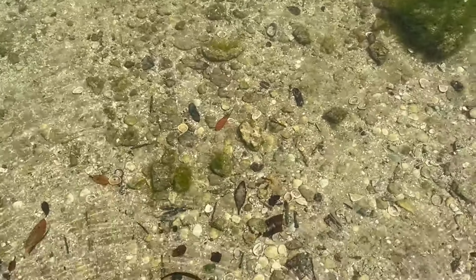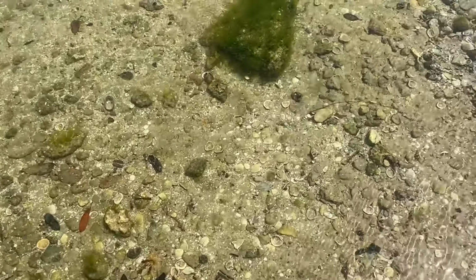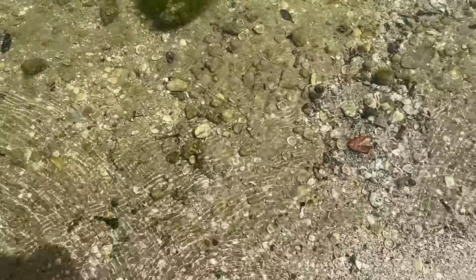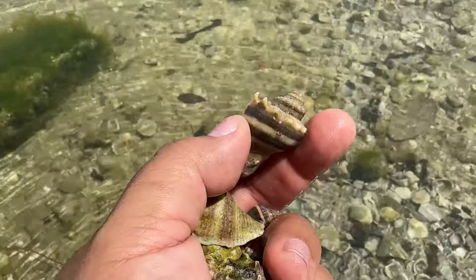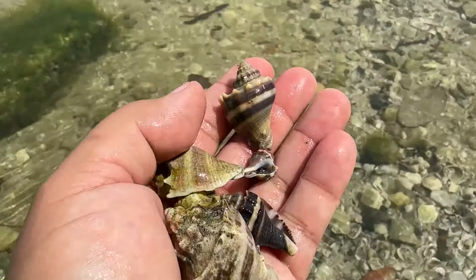I'm actually surprised there were so many shells over here, so I definitely will have to check this area out again in the future. See how it changes and stuff. Oh, here's one. That's in pretty good condition too.